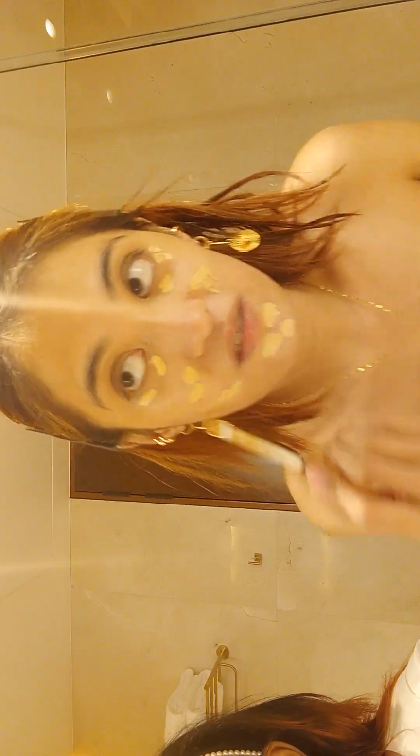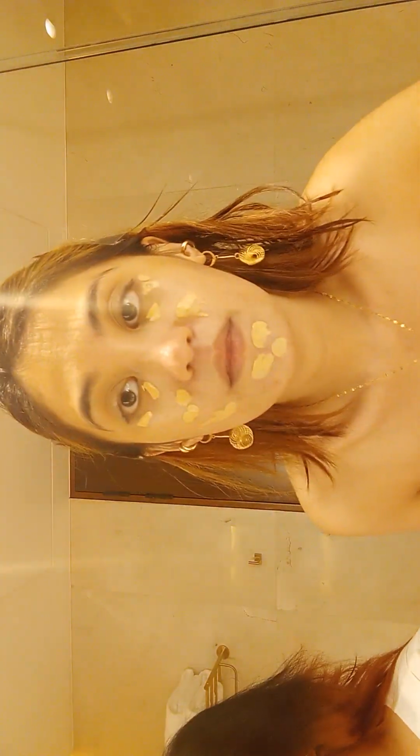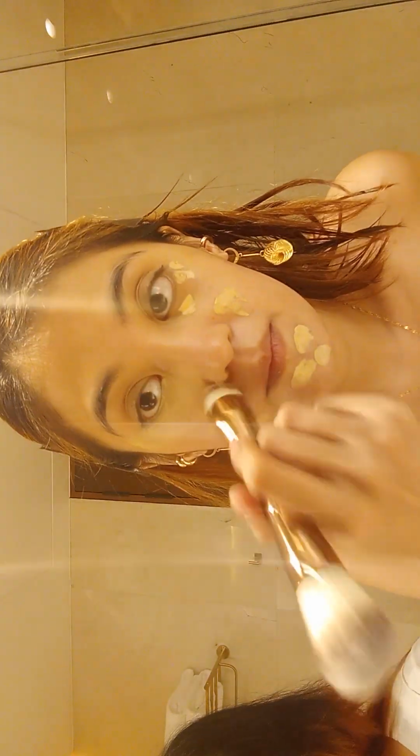Do you have some pimple scars? What if you do have? Just need to use it so you can hide the unwanted. Just dab it with your hands. Oh, I have a brush right here, using the brush from Manage. Just blend them in. Blend, blend, blend. Wait in a bit.